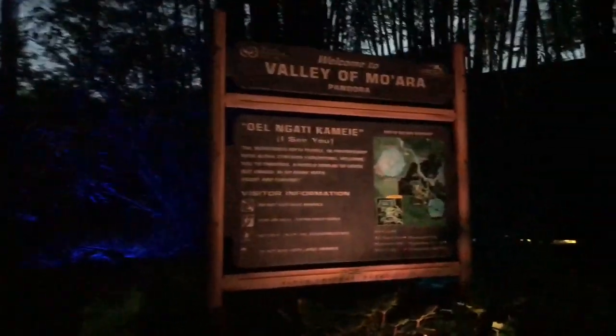You can tell when we've made it to the new planet of Pandora, you can hear the wildlife go crazy. The lights have suddenly changed. You can hear from the wildlife here on Pandora: stay on the path. Do not go off into the wilderness on your own. You never know what's going to be out there in the Valley of Mo'ara.